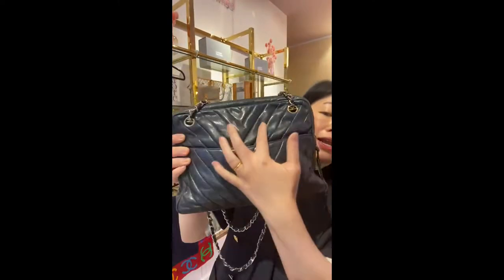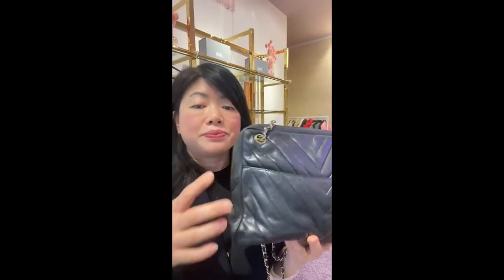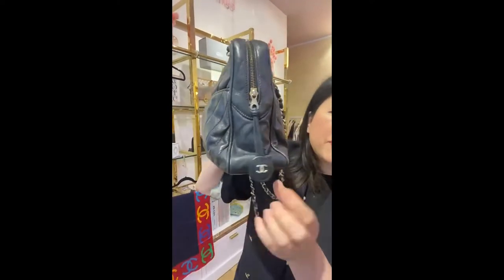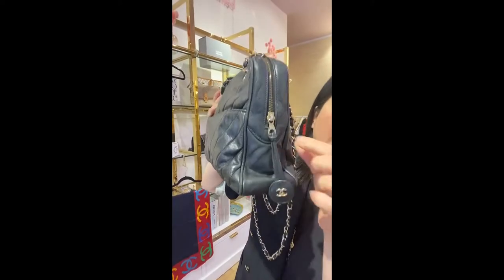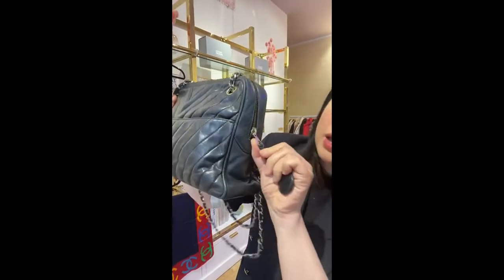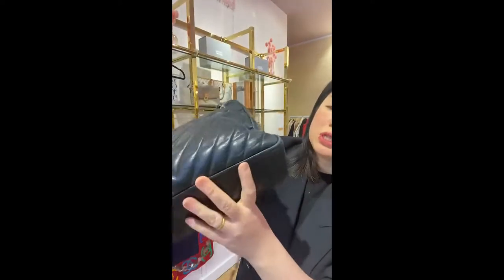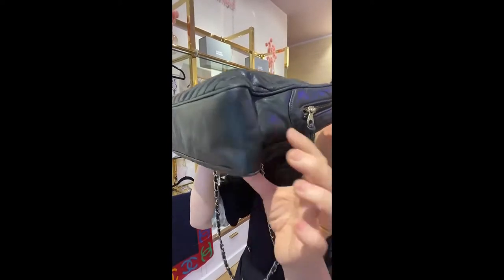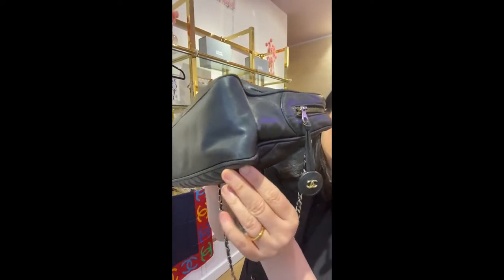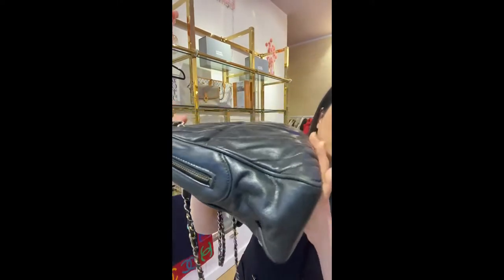It has a lovely chevron design, and it's crafted from lambskin leather. What's nice about this, it has that little CC zipper pull logo just there. It has that classic Lampo zip that we go by and recognize, which is one of the zips that Chanel use. There are just light signs of wear along the corners of the bag, nice and clean along the bottom, and light wear along the corner there.